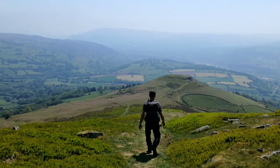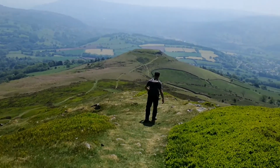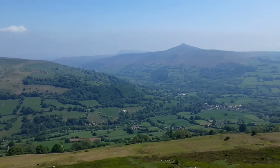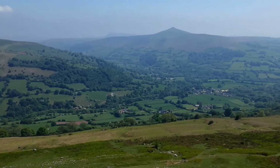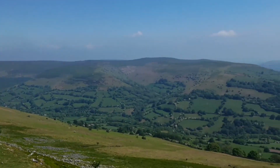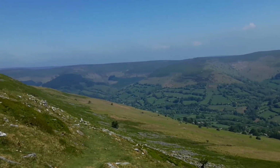And there she is, Table Mountain in all her finery. Straight ahead. Still a fair ways to go, but we're getting there. And Sugarloaf, Cerrig-Calch again to our left, along the ridge that we climbed and walked up to Twyn Glas a few hours ago.